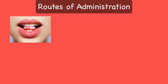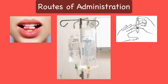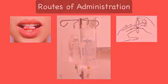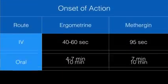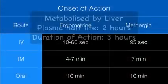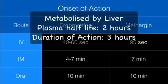Unlike oxytocin, which cannot be given orally, methergine can be given orally, intramuscularly, or intravenously. When given intramuscularly, action starts within 4 to 7 minutes, and given intravenously, onset of action is within 40 seconds, and when given orally, it takes 10 minutes for action to start. The table shows onset of action for ergometrine and methergine. Methergine is metabolized by the liver. Plasma half-life of methergine is about 2 hours and its action lasts for 3 hours.